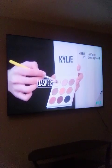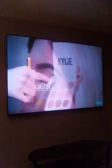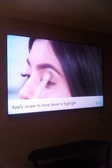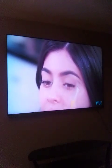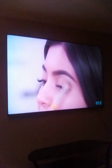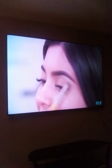So using jasper, I'm going to go ahead and take it on a flat shader brush and place it at the brow bone. Just for a soft highlight, make sure it's really well buffed. I really love these shadows. Like they fall on really nicely onto the skin. There's no actual fallout from the eyeshadow, so you have a smooth application without a mess. Super pigmented. I'm really in love with them.